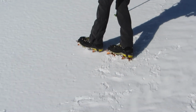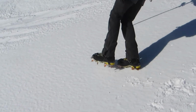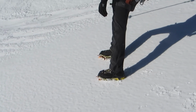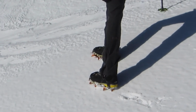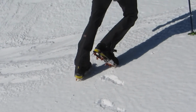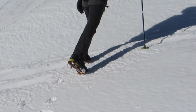I will show 3 different techniques for walking on steep terrain with crampons. The first technique shown is the French technique, where you keep all of the teeth of the crampon engaged in the snow or ice. The second technique I'll show here is where you will kick steps using the side of the crampon. The last technique is where you will turn and go straight uphill using the front points of the crampon.